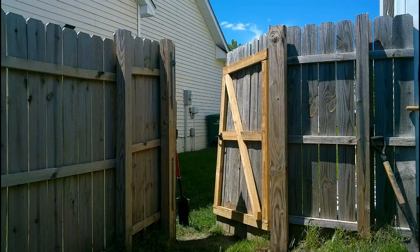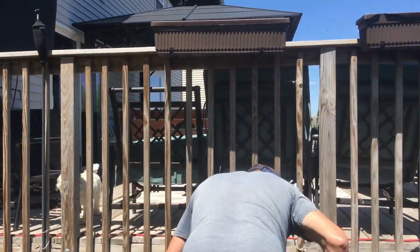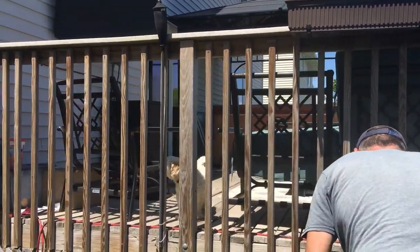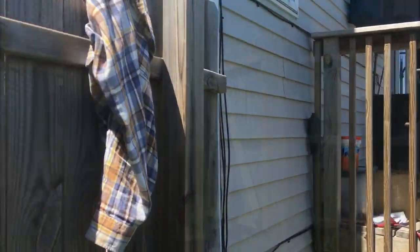We're over here helping our son fix his gate so we can keep his fur babies in where they're supposed to be. The gate and the door.